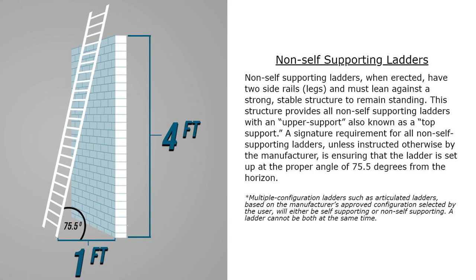Multiple configuration ladders, such as articulated ladders, based on the manufacturer's approved configuration selected by the user, will either be self-supporting or non-self-supporting. A ladder cannot be both at the same time.